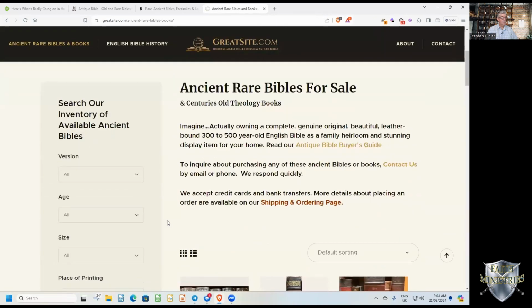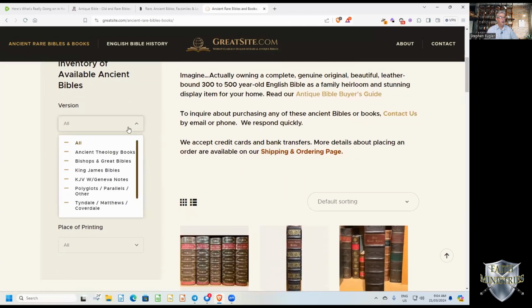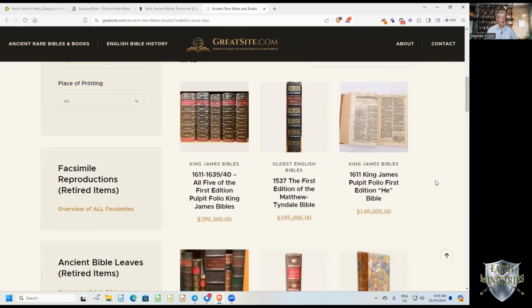And we open it up, and down the left-hand side here, we can drill down to all the Bibles, ancient theology books, bishops and great Bibles, King James Bible, King James with Geneva notes, etc. You can have a look at ages, when they were printed. You can have a look at the size, whether it's a lectern, huge pulpit Bible, or standard, etc. And at the moment, it's got the default sort. Let's just change that to price from high to low. Okay, price high to low.